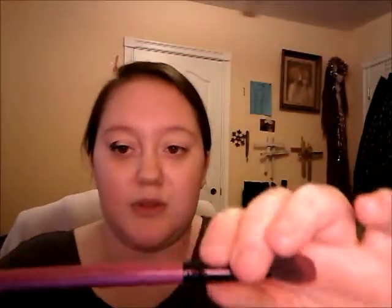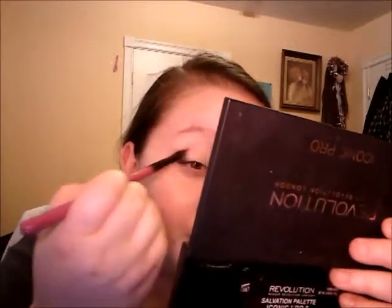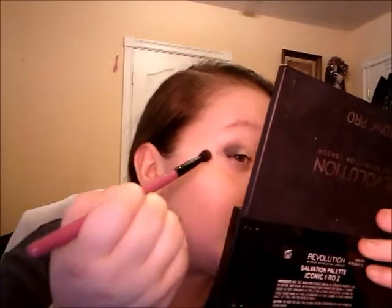This one is one of the ones that says what it is. Can you see that maybe? No. It says tapered blending brush, basically. That's all it is. So basically, I'm going to blend in the crease and around so that I can build up this.